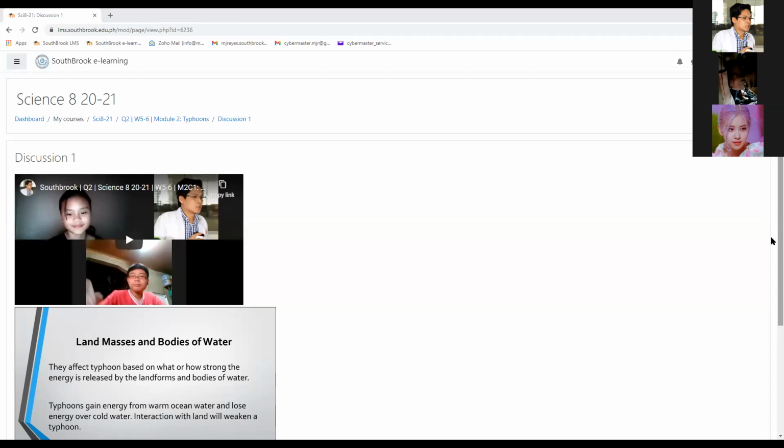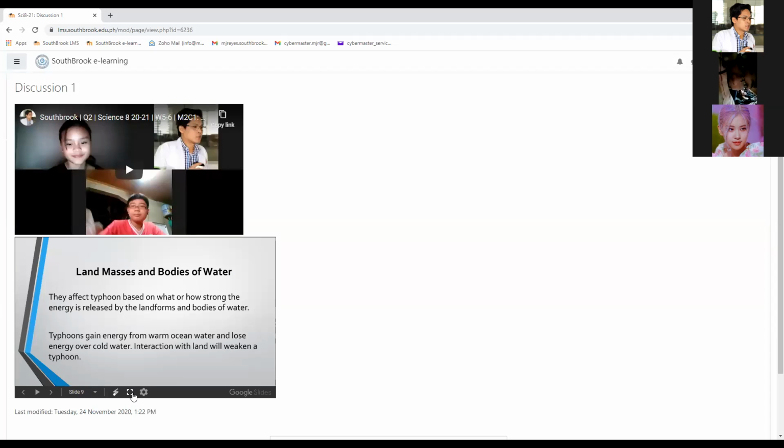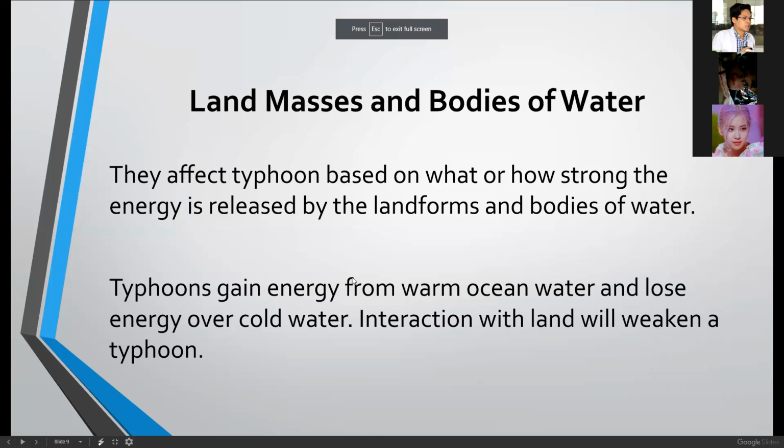Because we are actually located near the Pacific Ocean. That's the reason why. And we have a lot of waters. The Philippines is rich in natural resources and rich in water. And remember that these waters eventually evaporate, because of the next topic we'll be discussing also. Why there is faster evaporation and also faster precipitation. Precipitation is raining. Typhoons gain energy from warm ocean water and lose energy over cold water. Interaction with the land will weaken the typhoon.